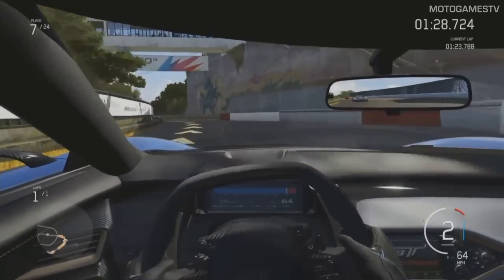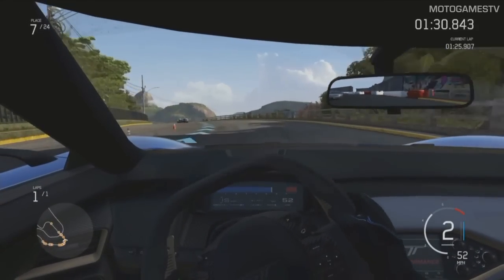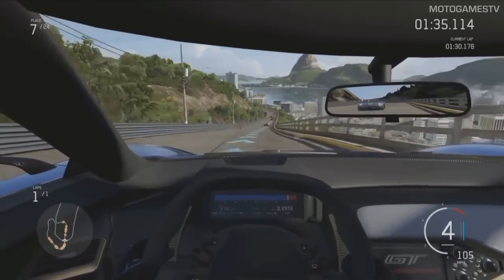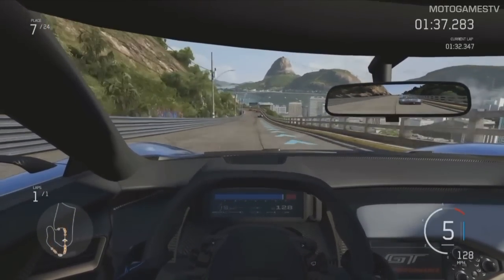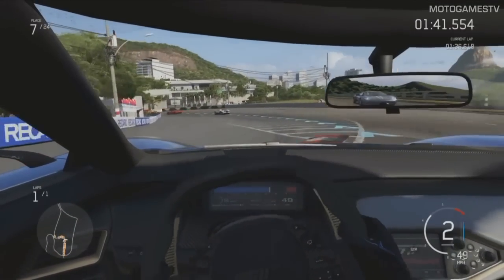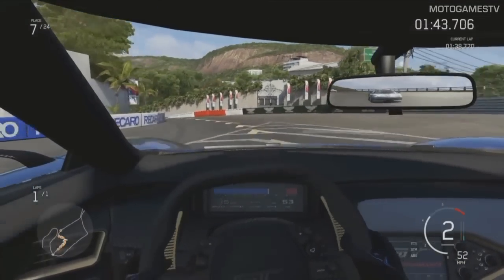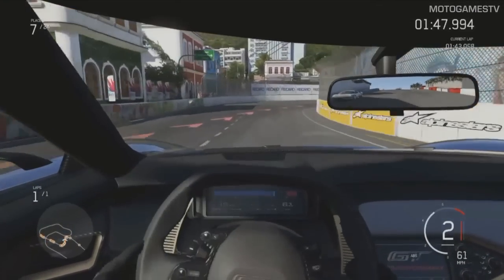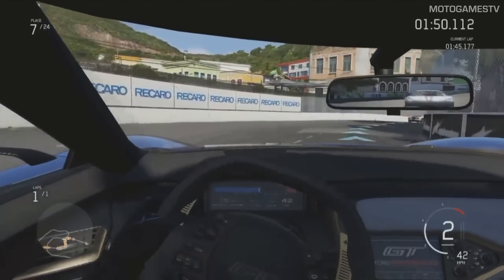Really fun. Here's that moment when you're coming down back towards the city. You can see all the mountains and the ocean. It's just a really spectacular moment. Rio has been designed to show off how beautiful the game can be, but we also want it to be a fun experience for players to drive. It's just one of 26 environments that we'll have in Forza Motorsport 6 at launch.